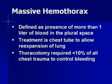We're going to go on to talk about massive hemothorax, which is defined as the presence of more than 1 liter of blood in the pleural space. The treatment of a massive hemothorax is placing a chest tube to allow re-expansion of the lung. There are some instances in which thoracotomy is going to be required to control bleeding, but this only occurs in less than 10% of cases.